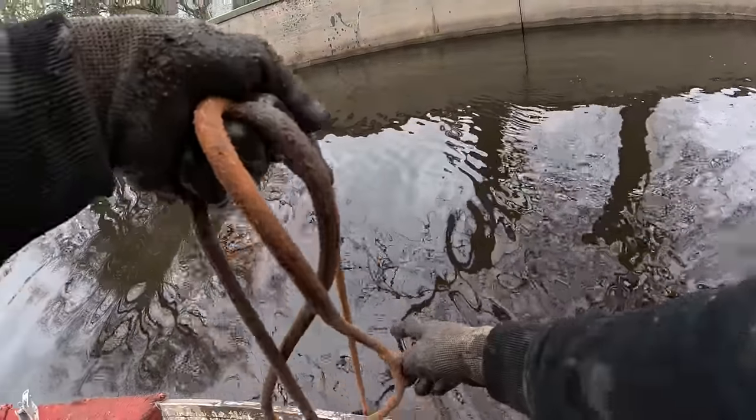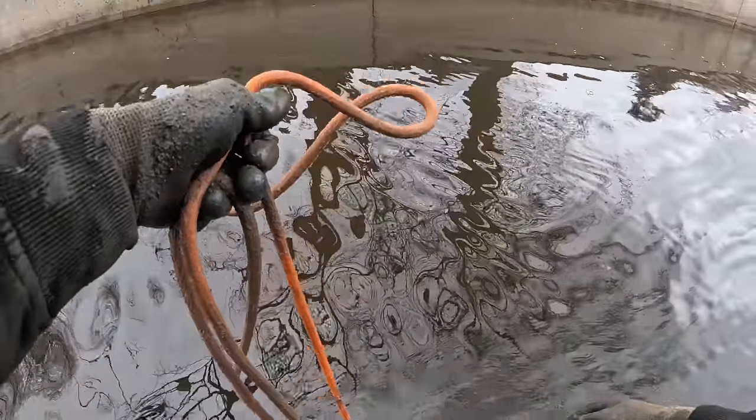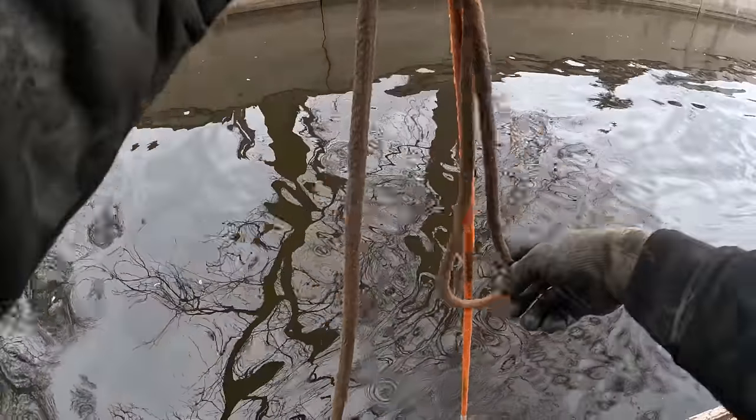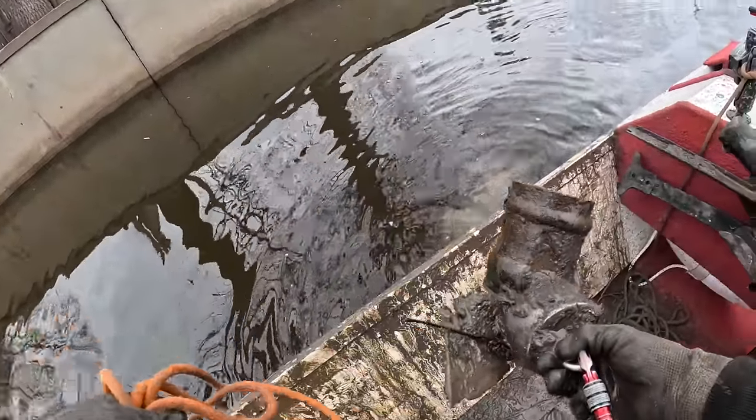I got something heavy again. I must just be pulling that thing apart down there, one thing at a time. No, no, no. Something on there or what? Oh, a bag. Or maybe not a bag, just some more plastic. But what is that on there? Whoa.